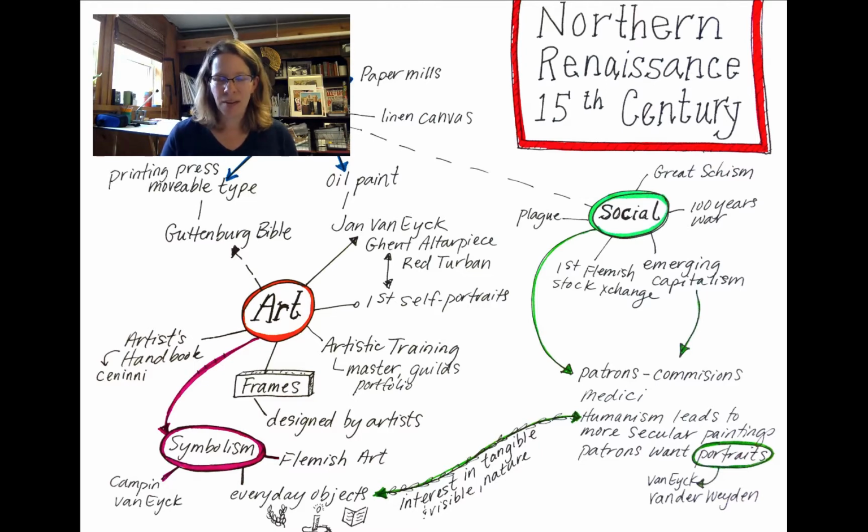So hopefully this summary helps you kind of wrap up the Northern Renaissance in the early Renaissance, I would say, in the 15th century.